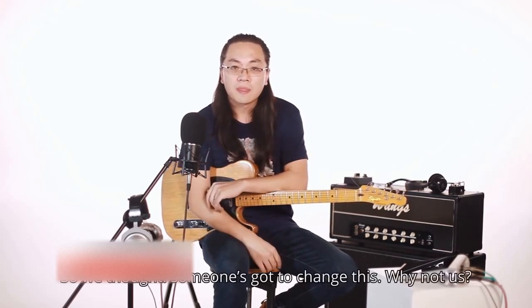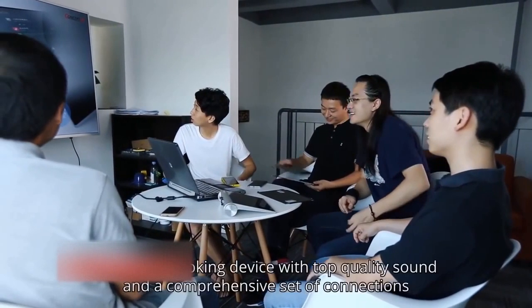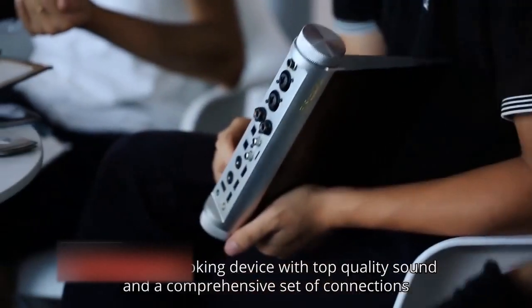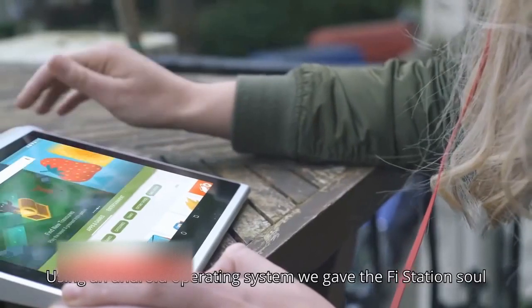So we thought, someone's got to change this. Why not us? And that's why we set about building the Vidz.Station, a stunning-looking device with top-quality sound and a comprehensive set of connections. Using Android operating system, we give the Vidz.Station soul.